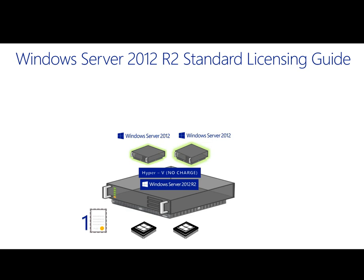Now let's say a customer wants to add 2 more virtual machines with Windows Server Standard, then that's an additional license. Now remember, this is the second step. We need to ask what operating system is inside the virtual machine, because if the virtual machine operating system is Linux, then there's no charge. In short, we only count the number of Microsoft licenses inside the virtual machines. So that's how you license Windows Server Standard.